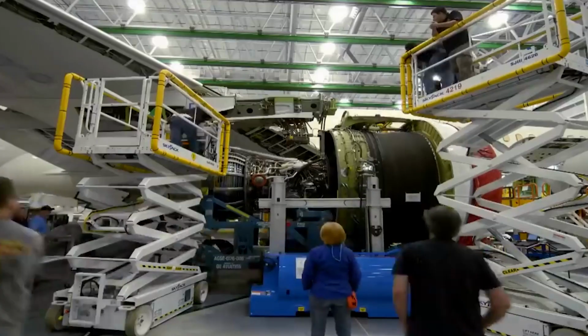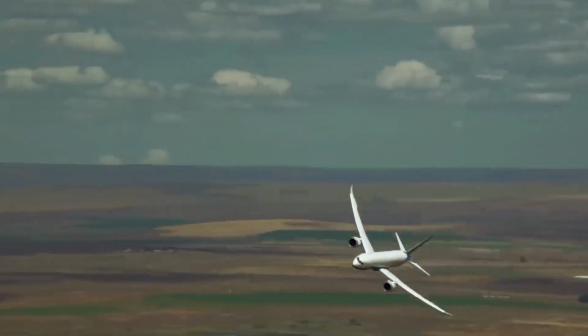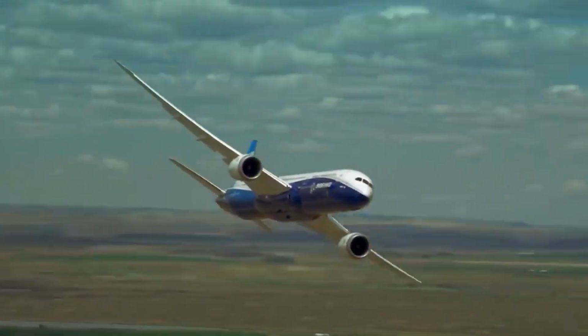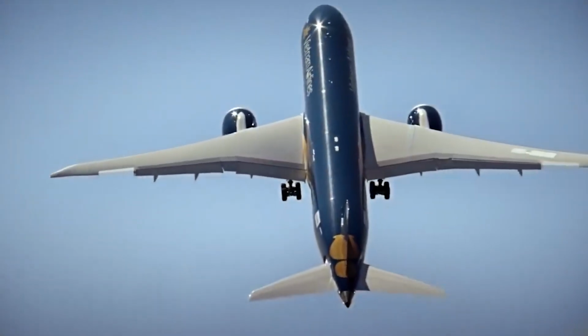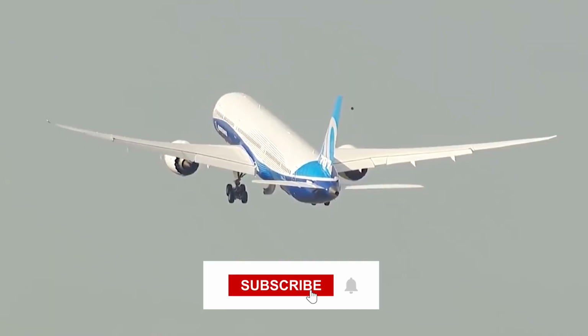The 787 was the first commercial aircraft to eliminate the bleed air system, requiring a new engine and a thorough redesign of multiple systems. The 787 is the most efficient long-haul aircraft ever created due to its cutting-edge jet engine and system architecture.